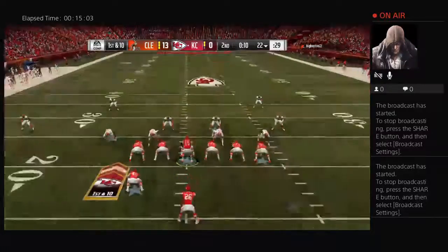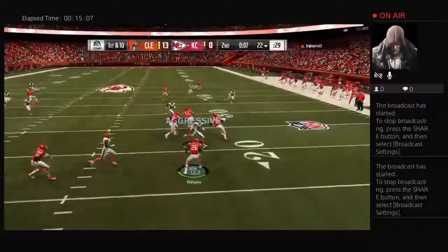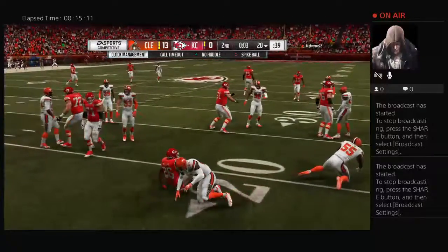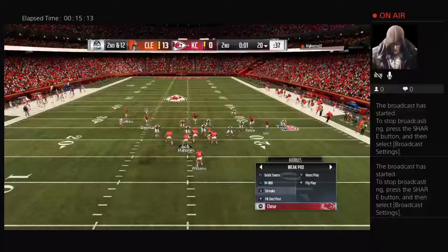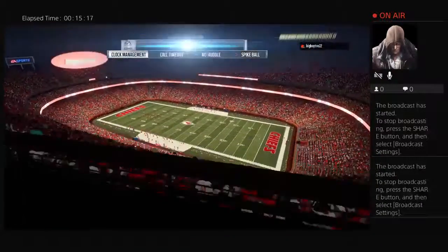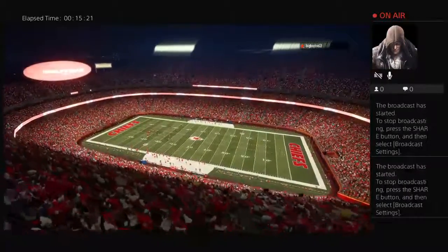But we do know there's some risk takers out there that may want to take one more shot before the clock runs out. They'll set up the screen. This is Williams. And he got blown up on that play. Back at the 20. First half in the books. You're watching the NFL on EA Sports.